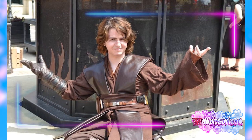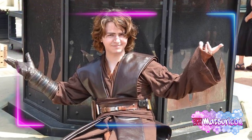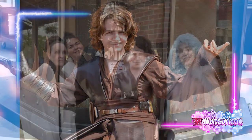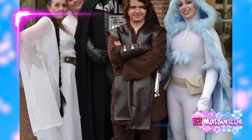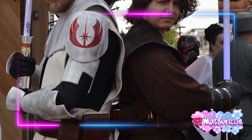And we love a cosplay where you can use your own hair. Oh, I know, I'm so jealous. Right. Yeah, they got it perfect. And all the brown variations are very nice to pop against each other without just turning into a brown slate. All around, very nicely done Anakin Skywalker cosplay.